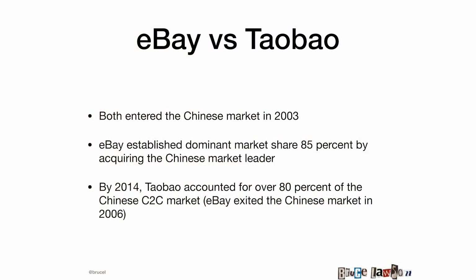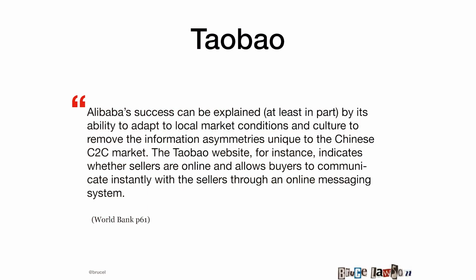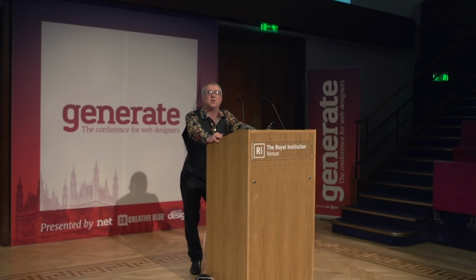eBay versus Taobao. eBay entered the Chinese market in 2003. eBay were dominant, and then Taobao accounted for 80% of the Chinese consumer-to-consumer market because eBay exited unsuccessfully. Taobao is owned by Alibaba. Their success can be explained, at least in part, by their ability to adapt to local market conditions to remove the information asymmetries unique to the Chinese C2C market. For example, on Taobao, sellers and buyers can communicate instantly through an online messaging system.